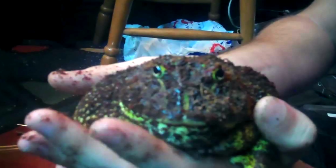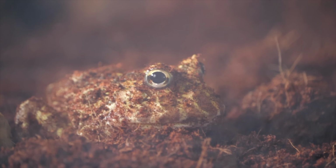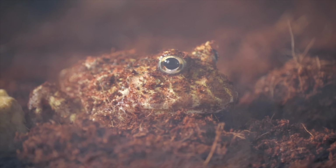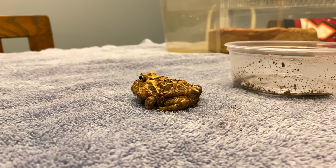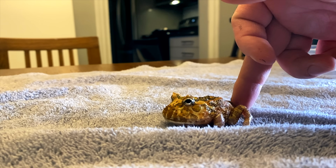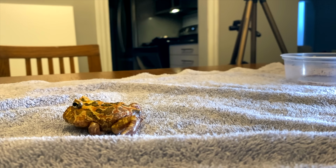Like, these are big frogs, but they're just gonna sit there, and then they might eat things like really tiny mice, pinky mice, when they get older. But in general, it's gonna be crickets and worms and dubia roaches and probably your fingers if you don't watch out. But they don't have teeth that are really gonna hurt you, so I wouldn't worry too much about it. The good news, I guess, is you don't need a huge enclosure. I'm not saying cram them into a deli cup, but they're not gonna move all that much.